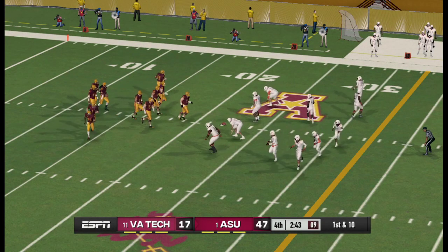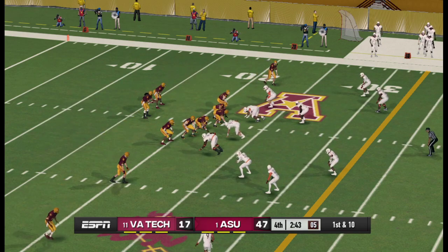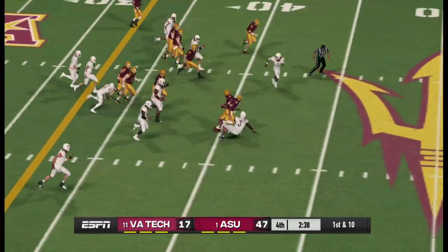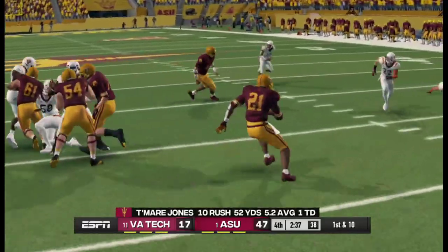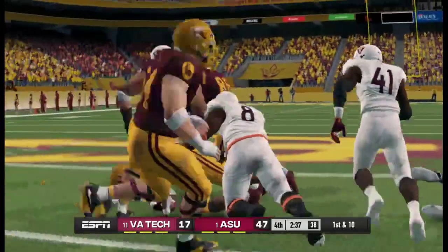I saw a fumble get called one time in a sim. They called it a fumble, but he definitely threw it and threw it right into the lineman's hands. And the lineman scored with it, and they called it a fumble recovery touchdown. Wow. Damari Jones for 19 in his first down, Arizona State. Only his 10th carry of the night.